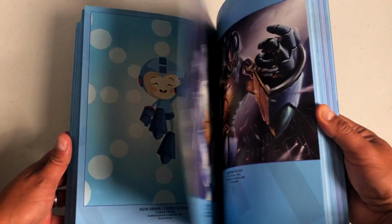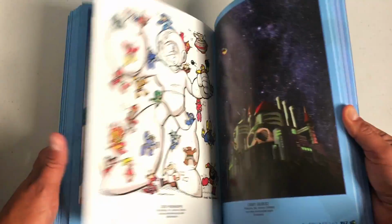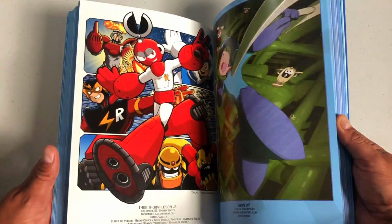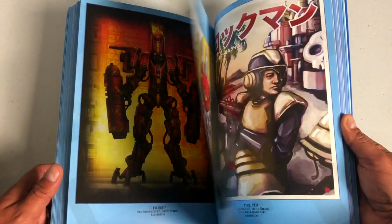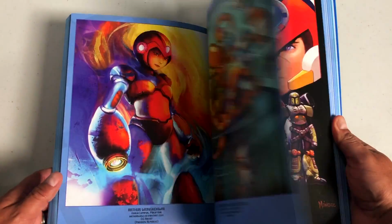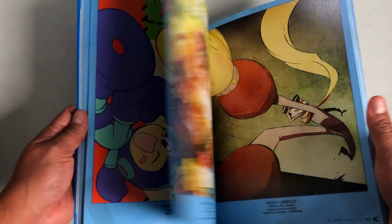But it's just fan artwork from some of the greatest artists around the world, just showing their love of Mega Man. There's been a Street Fighter one, and I think, was it Udon? They've done an Udon tribute book, so it's great to see all this love for Capcom characters, especially a character that meant so much to me. So this has characters from Mega Man as well as Mega Man X.